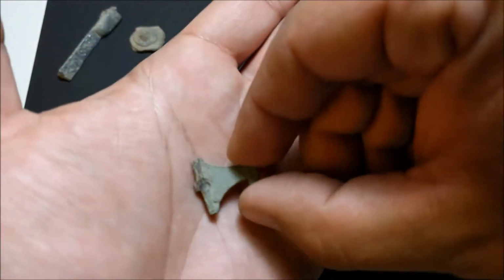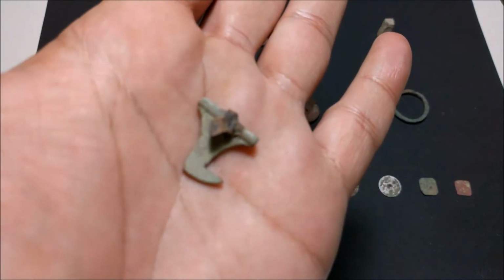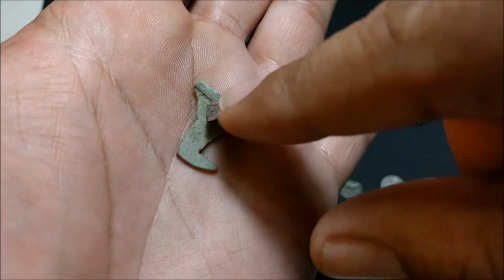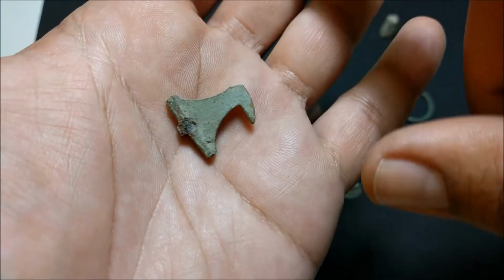The next piece is this sort of hook, which is pretty interesting, I think, because I think it's like an old belt hook or something like this. And this is a better material. This is like iron, which is rusting, but this is in pretty good nick.